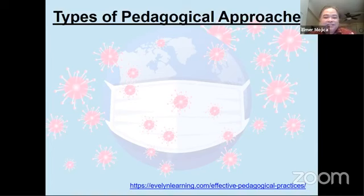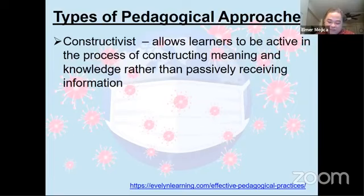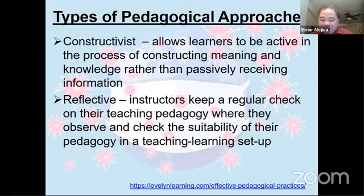The first type of pedagogical approach is the constructivist. In the constructivist approach, it allows the learners to be active in the process of constructing meaning and knowledge rather than passively receiving information. From the word itself, construct, constructivist means constructing the knowledge in the learner's mind. So this is more on active learning. Usually we use the constructivist view in chemistry, especially in the lecture portion. We used it before the pandemic, or the old normal.